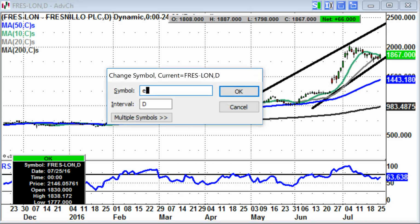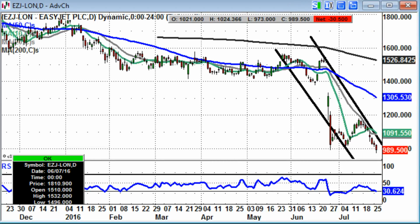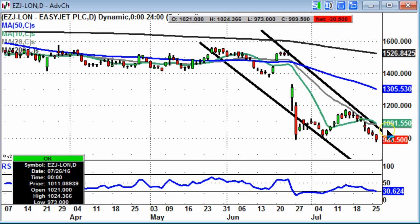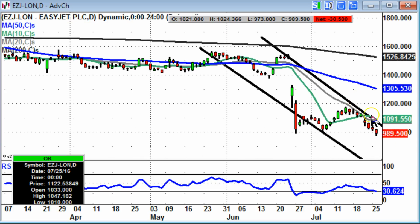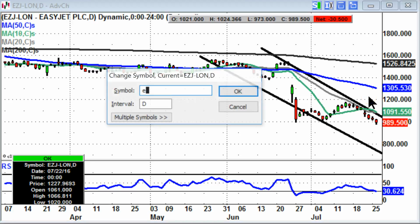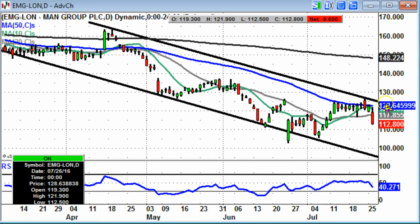EasyJet going the other way, clearly being hurt by geopolitical events and terrorism at the moment. The gap down in June, failure well below the gap for July and below 1200 pence, and really at the moment, while we're below the 10-day moving average and the top of this falling trend channel from May, the target here is as low as 800 pence. That's the 10-day line there at £10.91.